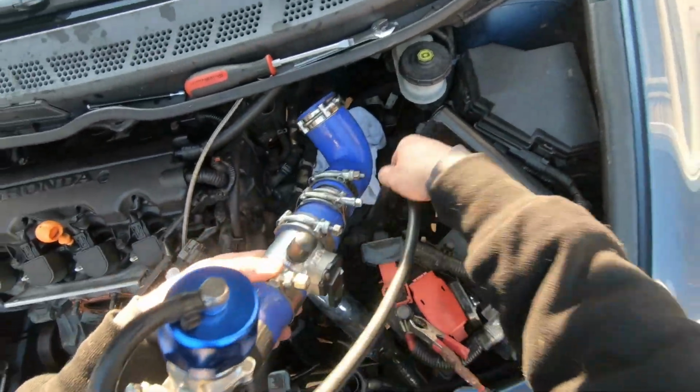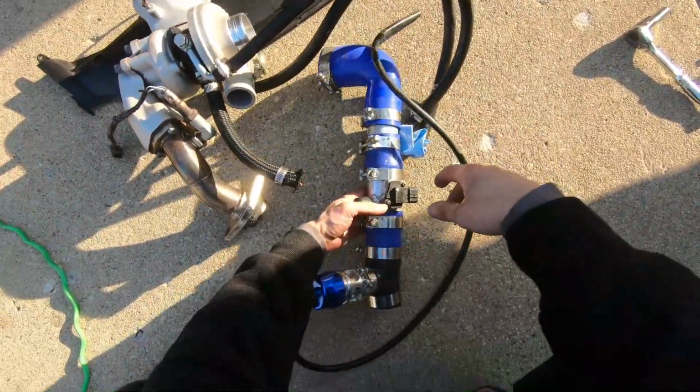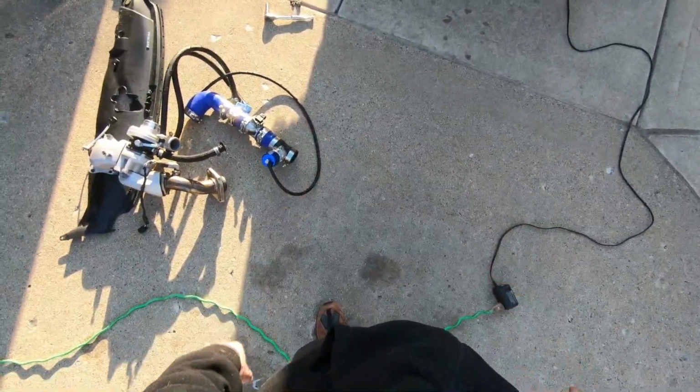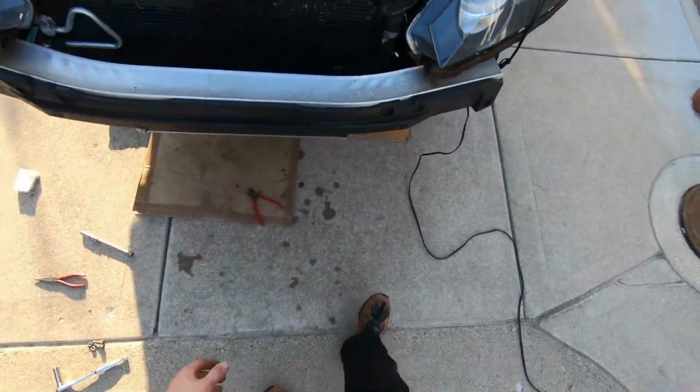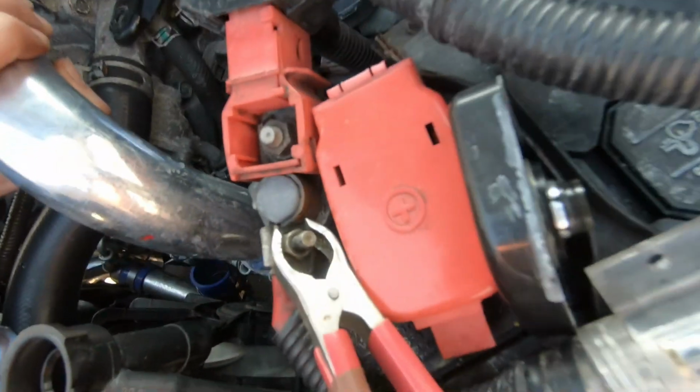Yep, nothing but to slowly remove everything. This stuff most likely will be for sale. Again, all this is just a bolt-on kit at this point. The intercooler piping and whatnot all works the way it is set up right now. I had to make a few adjustments when I got it, but it certainly works.